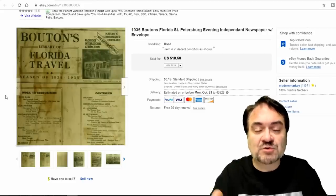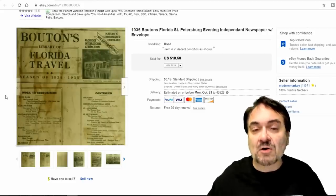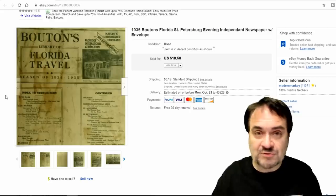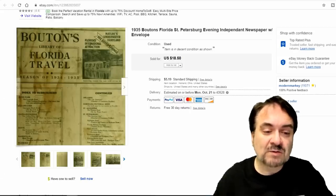Now, this is just some junk paper. I've got nothing into it, literally, like pennies. I bought a whole bunch of stuff from an attic. It was all dry, just a bunch of old papers, and inside of it was a newspaper.